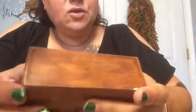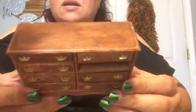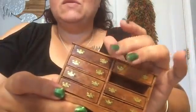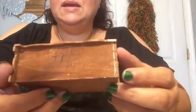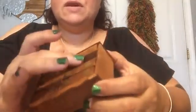Then the next piece here, it looks like it's missing a little drawer, but I have other things in other drawers I might be able to fit in there. And you could tell somebody made this because you could tell the variations in the stain. Same person, 1975 JP. But I'm going to see if I have a drawer that I can put in there because I have other pieces that have broken and I keep the pieces just for this type of occasion.